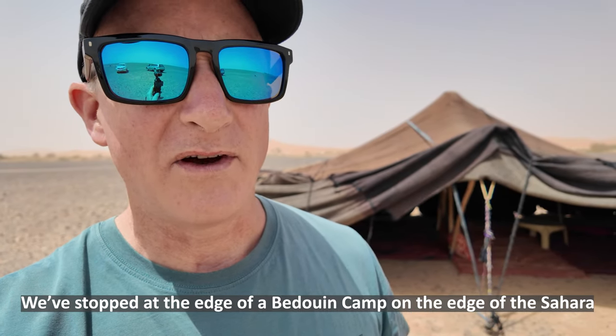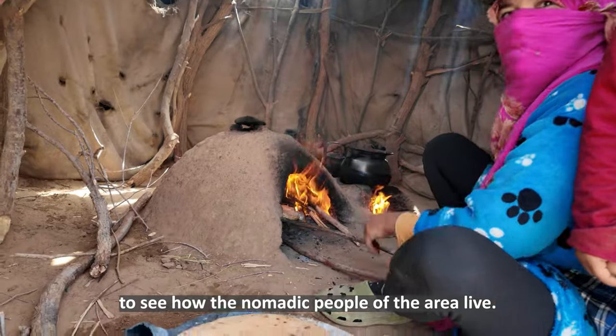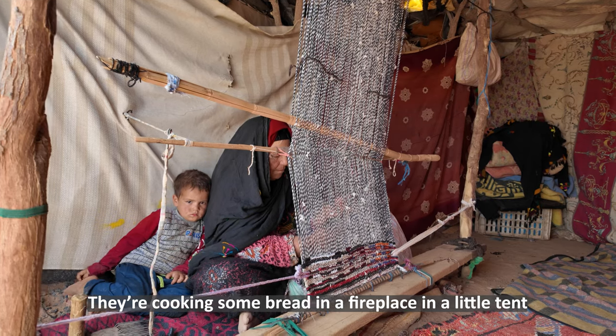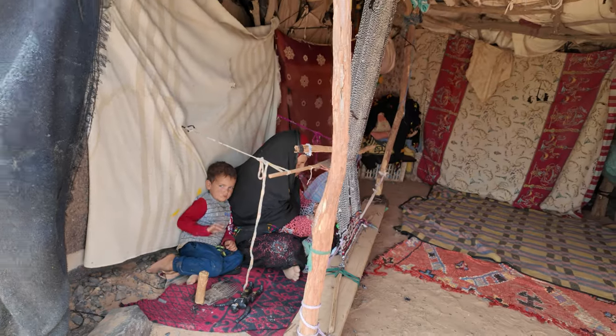We're stopped at the edge of a Bedouin camp on the edge of the Sahara to see how the nomadic people of the area live. They're cooking some bread on a fireplace in a little tent and doing some weaving. It's very humbling to see how the locals here live.